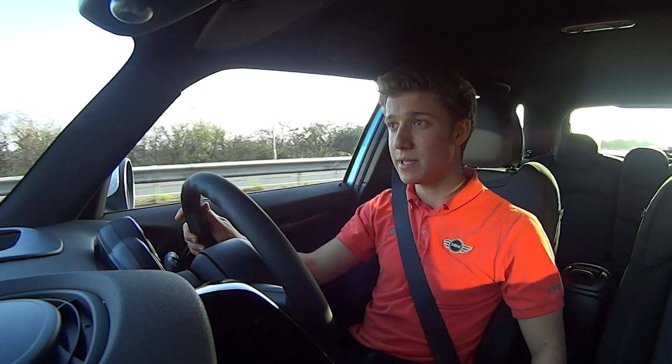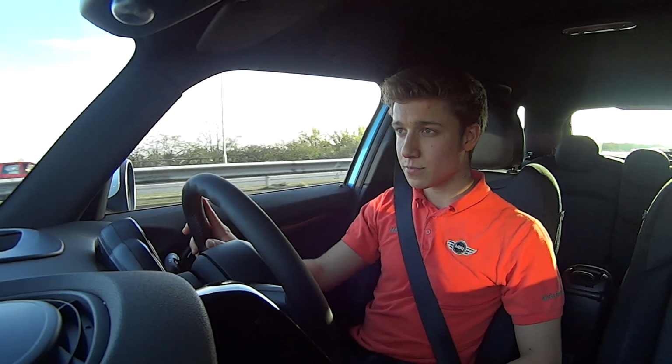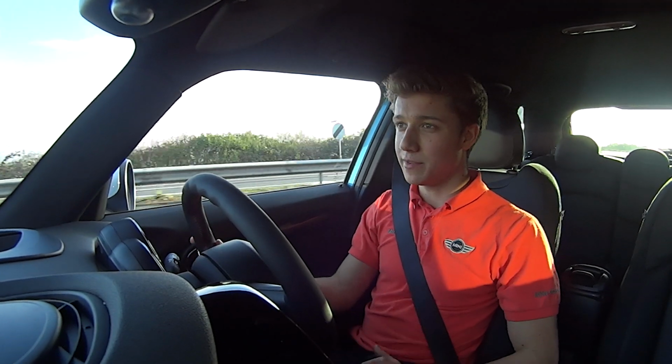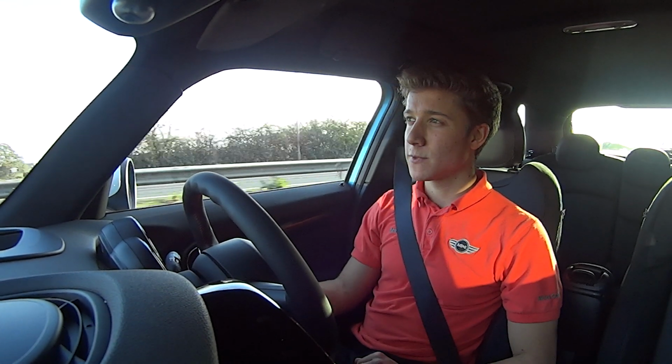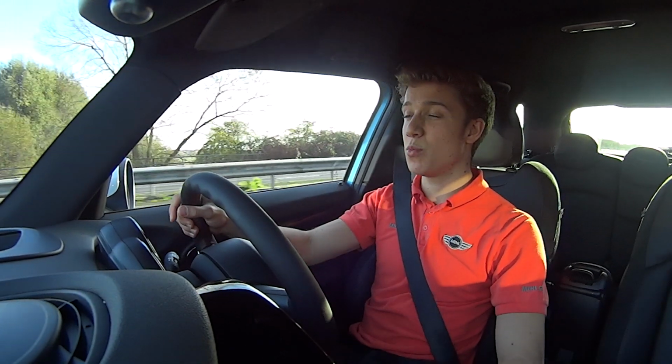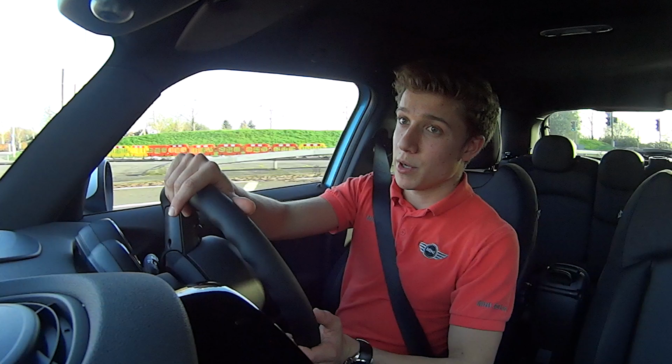So I'm currently in mid mode, and the car will always be in mid mode when you turn it on, which is the typical Mini fun driving mode. It's just what you'd expect the Mini to be like. Plenty of fun, perfect for around town.